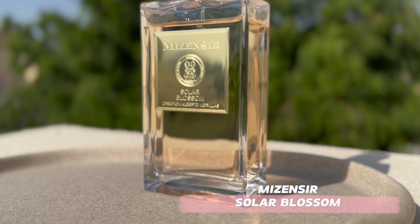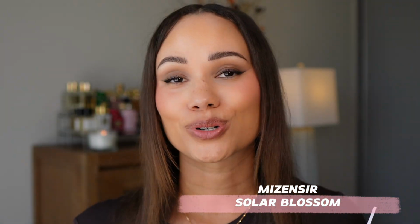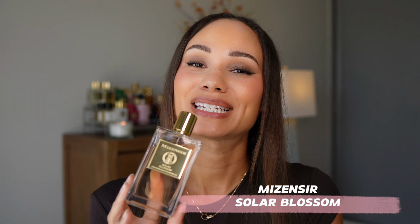It is a classy floral. It is a more natural, a more fresher take on something like Kilian's Love Don't Be Shy. It's stunning, really gorgeous. So fitting for summertime. That is Mizensir's Solar Blossom.